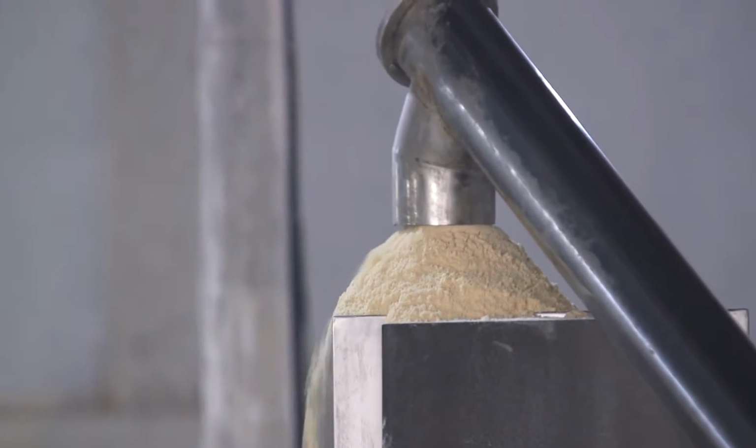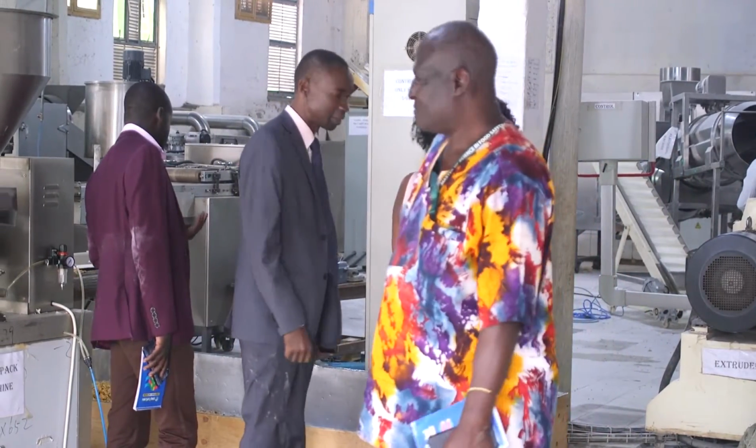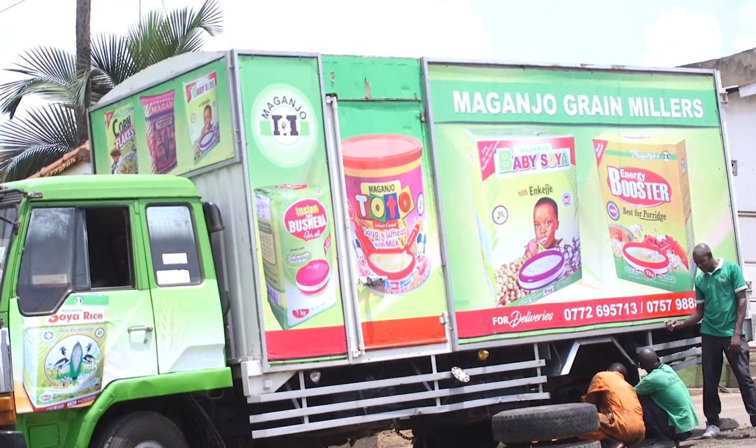Maganjo is a company which has been existing for a long time, producing maize-based products. There's a constant supply of bran and germ from that factory. And that factory has a roaster, which helps us to roast the bran, so that we increase the flavor profile of our products. The government is benefiting in terms of substituting wheat imported from other countries, so we reduce the cost of production, basically.